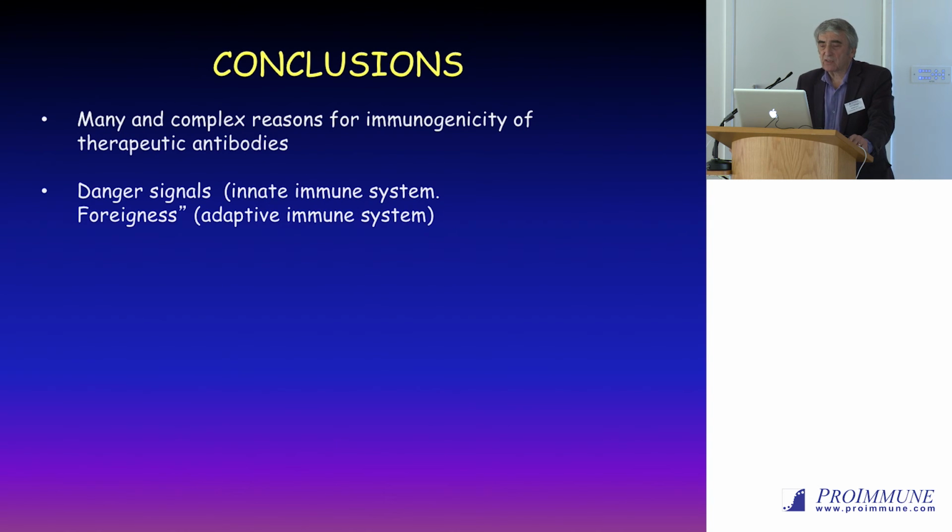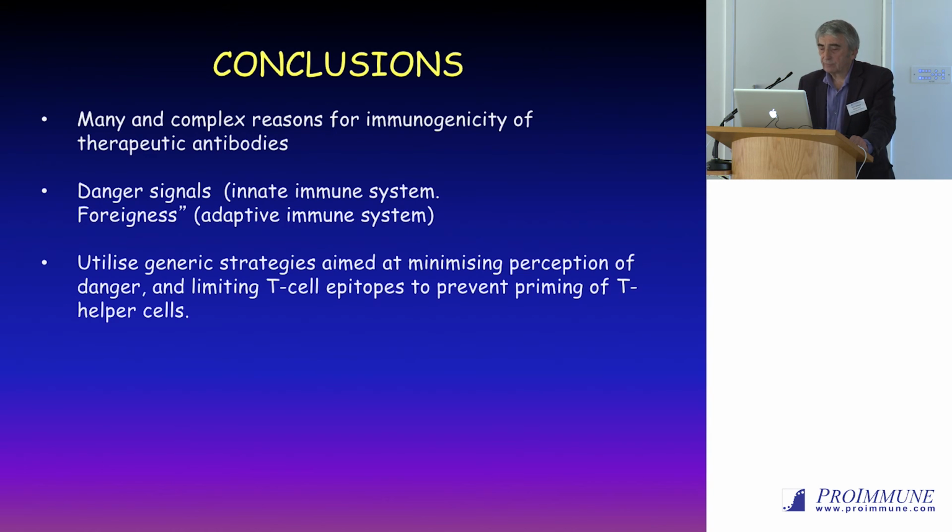There are many reasons for immunogenicity, but the main ones we think are to do with creating multimers, aggregates, and generating danger signals that alert the innate immune system. And there might be the possibility that, if one could avoid those danger signals and minimize the aggregation, there might be generic strategies to tolerize. And of course, some people have pushed the notion of removing all T-cell epitopes and B-cell epitopes from a therapeutic antibody. That's one route, and I'm waiting to see really strong data that that has worked in vivo in a trial.